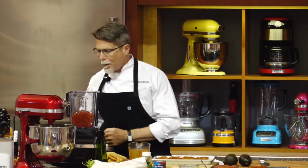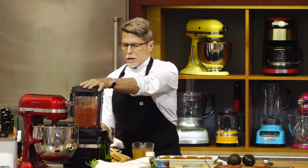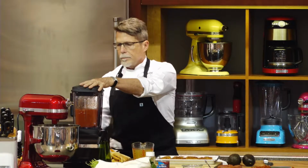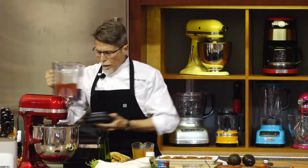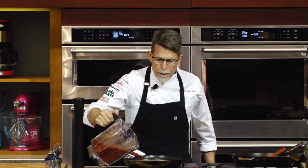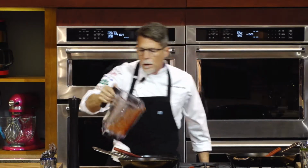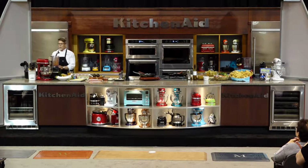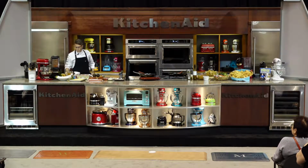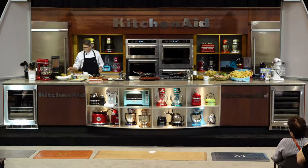Okay, so we're going to put the top onto this blender now, and I'm going to turn it on and just make a smooth sauce out of it. And pour that into a good size pan here. So you'll notice that I left just a little bit of texture in that. I didn't make it completely smooth. If you make it completely smooth, your friends will all think that you started with a can of tomato sauce, and I never want anybody to think that I have done that.